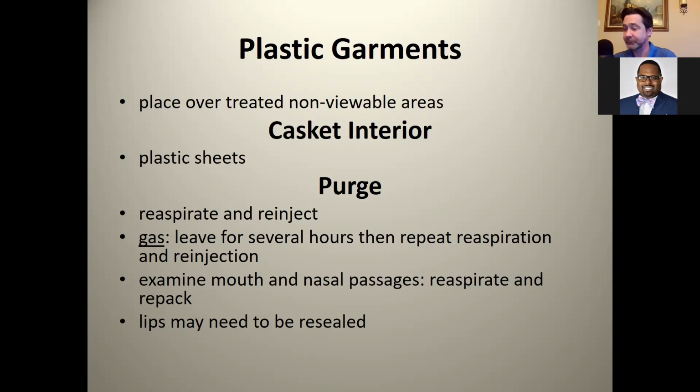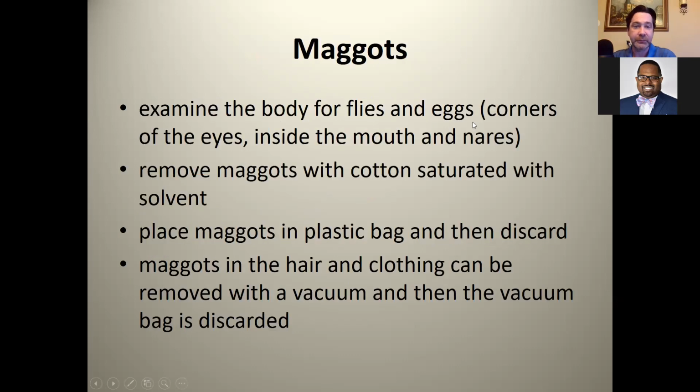Well, here comes one of my least favorite things on the planet: maggots. Oh man, if we were in class, I'd ask if anybody has ever dealt with maggots. There are few things that really make me gag, but oh God, they're just disgusting. In the summer months, you can get these.